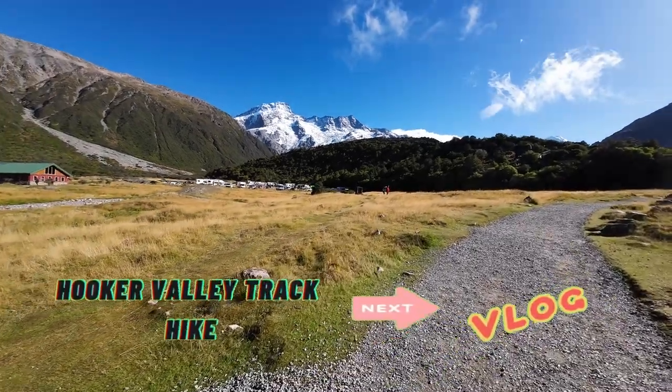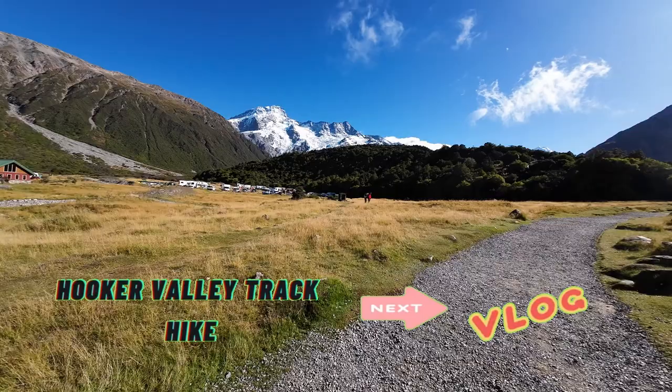Blessed we are to get such an awesome view of the Mount Cook.